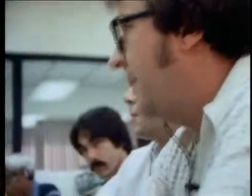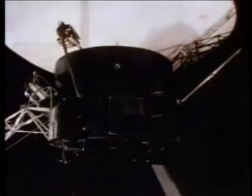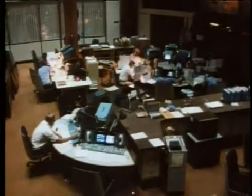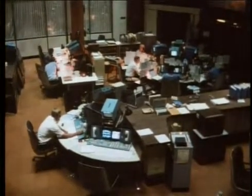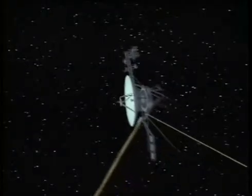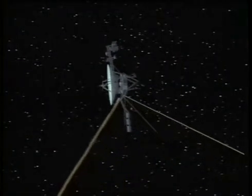Day 170. A problem in the deployment of the boom that supports the science scan platform. If the problem is not solved, we will be unable to take most of our pictures. Day 207. Boom problem solved, but failure of main radio transmitter. If the backup transmitter also fails, no one on Earth will ever hear from us again. Day 215. We cross the orbit of Mars and enter the main asteroid belt.